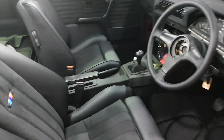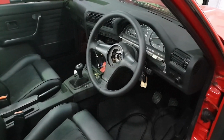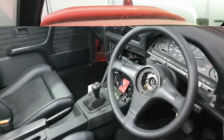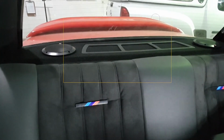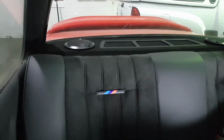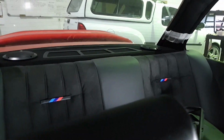Basically, at the moment we're busy sorting out an issue we're having with the clocks, so that still needs to be sorted out. Then we need to install the head unit and complete the audio install. As you can see, we've got a custom backboard built in there to allow bass through into the cabin. The same seat logos and Napa and Alcantara are on the rear seats.